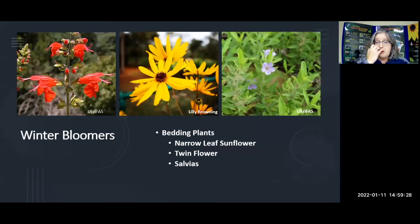Here are some others. These are all natives as well, at least this type of sage is. It's scarlet sage, Salvia coccinea, I believe is what it's called. But you can use other salvias as well. You can use the dark blue salvias. You can use the white, the pink. I have all of those as well as this native, and they love this dry weather. They really like it dry.